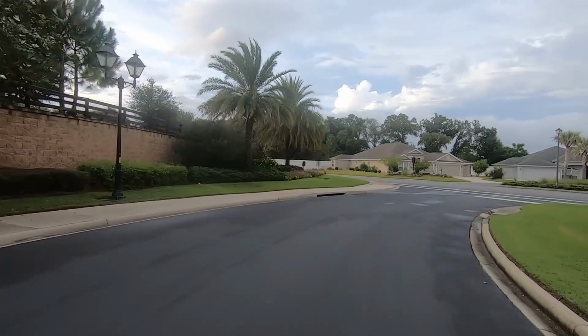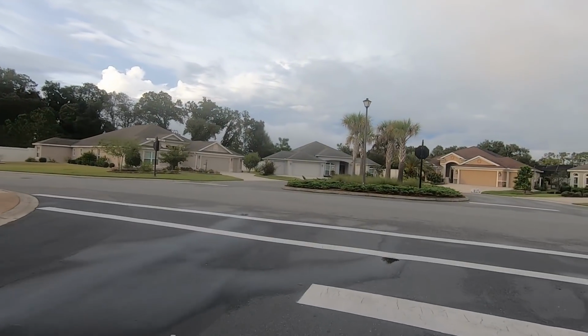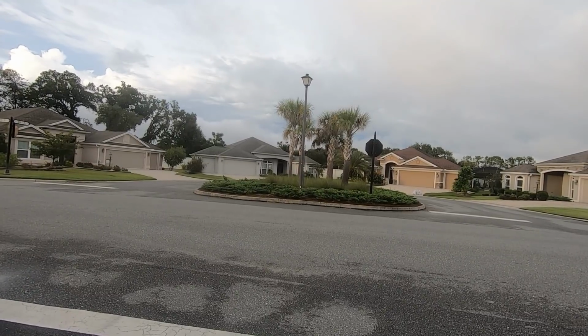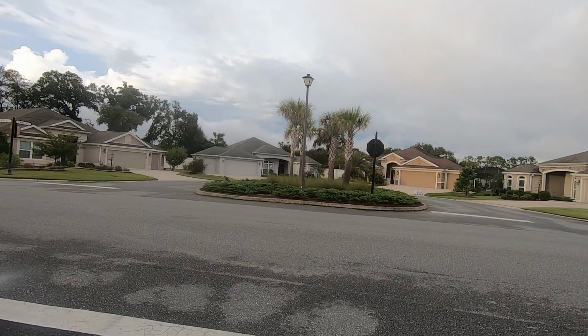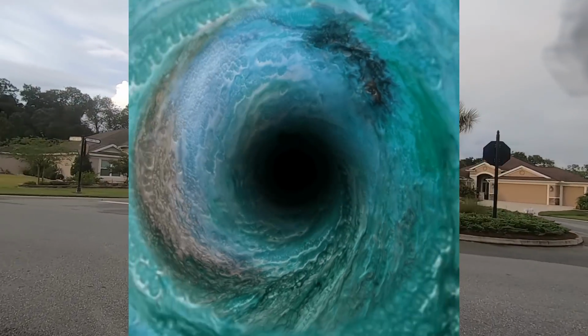But the Villages is working hard to take care of those sinkholes there. They're not near any homes. They're near a golf course. Right near, actually, they're inside a lake. I would have loved to have seen that when it broke through and watched that giant swirly. Oh my goodness. That water went down.